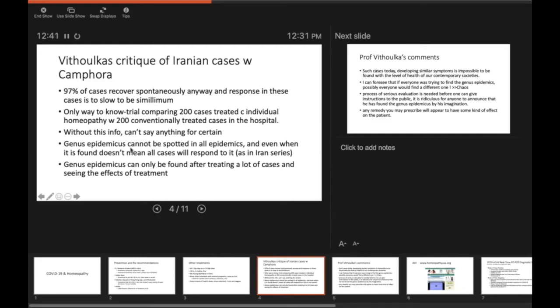He made a comment: genus epidemicus cannot be spotted in all epidemics. And even when we do find it, it doesn't mean all cases are going to respond to it. So the fact that they had seven cases in a row, you wonder, were those just cherry picked? Was it really seven cases in a row? Did the remedy really have an effect? Were they just picking cases that responded to it?